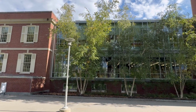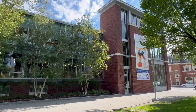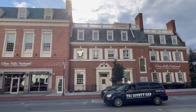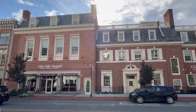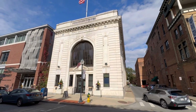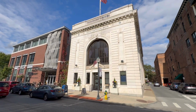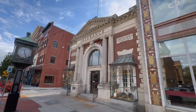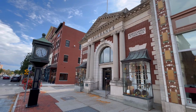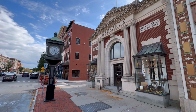Glens Falls was also famous for its banks, its insurance companies, and its hospital, because it was the hub for all the surrounding towns. Not only did the lumber industry transform the neighboring towns like Fort Edward, Corinth, and Warrensburg, but these areas around here all visited Glens Falls for their banking, their insurance, and any medical needs. Let's take a walk downtown, get a little flavor, and take a look at some of these places, because they're still here.